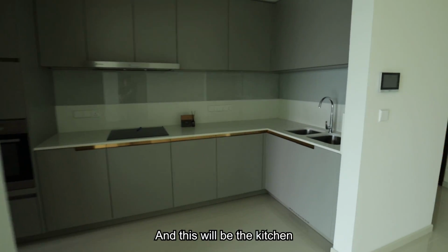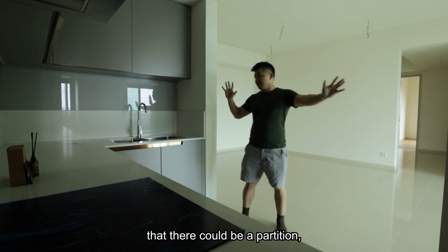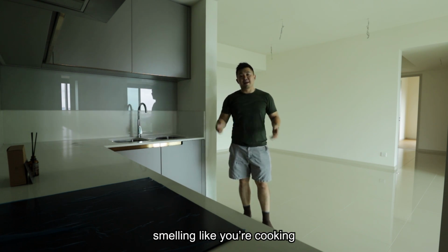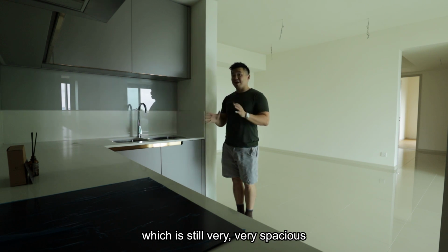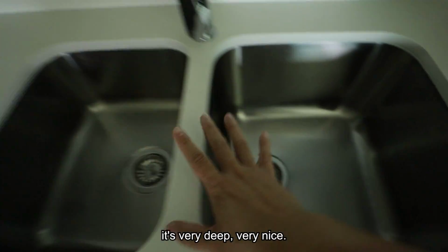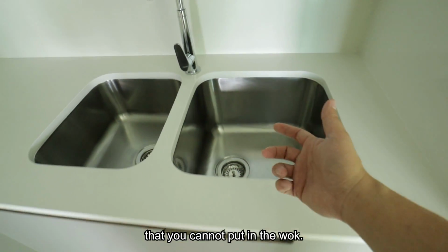And this will be the kitchen. So this is a linear form kitchen, and I foresee that there could be a glass partition here if you worry about the whole unit smelling like you're cooking. And even if you partition here, right, the width of the space is around 1.75, which is still very, very spacious. Then you have your basin here, a dual basin, and it's very deep, very nice. Just that my mom would still complain that you cannot put in the wok.